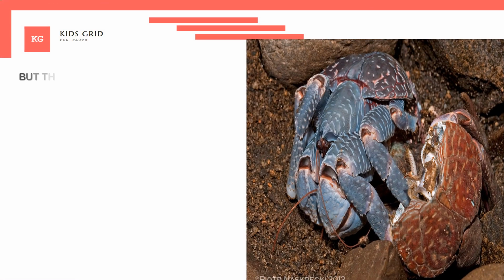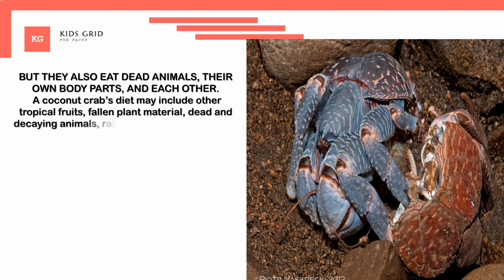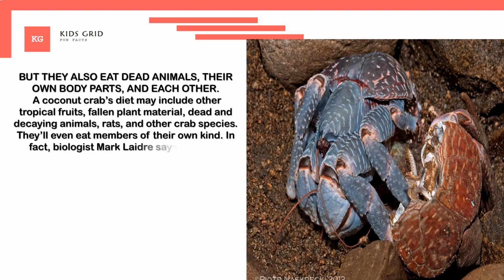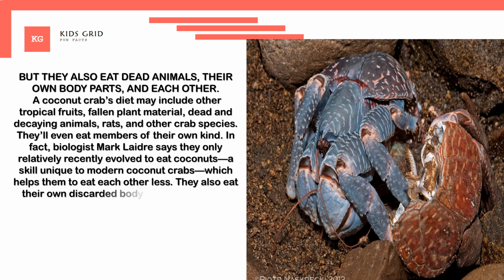But they also eat dead animals, their own body parts, and each other. A coconut crab's diet may include other tropical fruits, fallen plant material, dead and decaying animals, rats, and other crab species. They'll even eat members of their own kind. In fact, biologist Mark Ladra says they only relatively recently evolved to eat coconuts, a skill unique to modern coconut crabs which helps them to eat each other less.